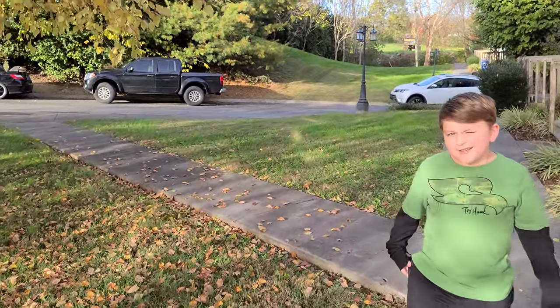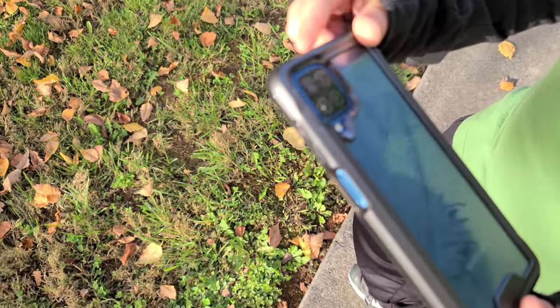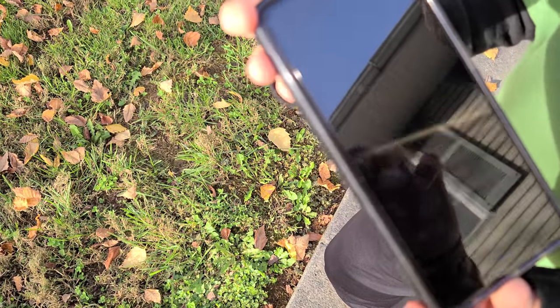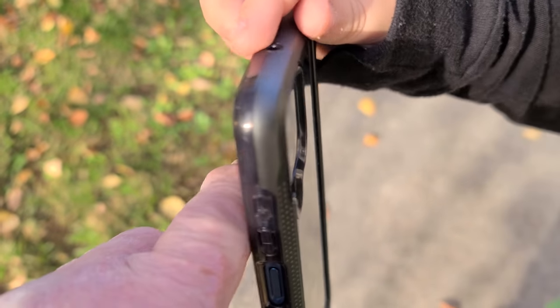Do you want to tell your viewers about this phone? Oh yeah, this is Ken's new phone, Samsung A12. That's a really nice phone. I didn't know Samsung had so many different models and makes. Oh, it's focusing really good on it. I like that camera on it.